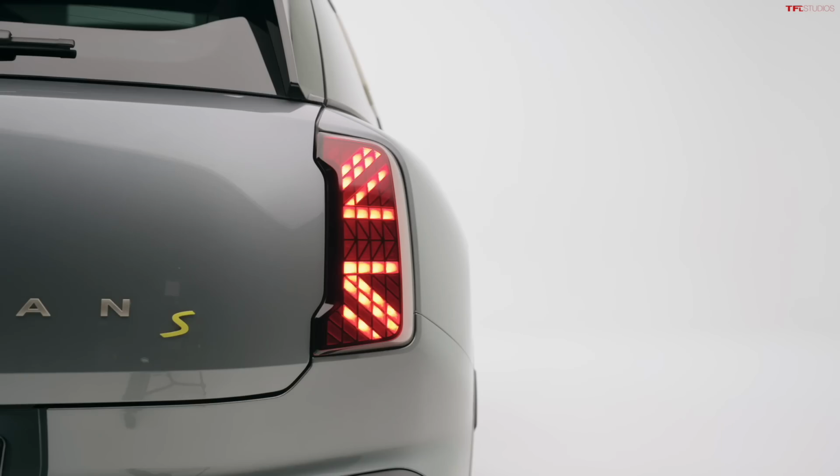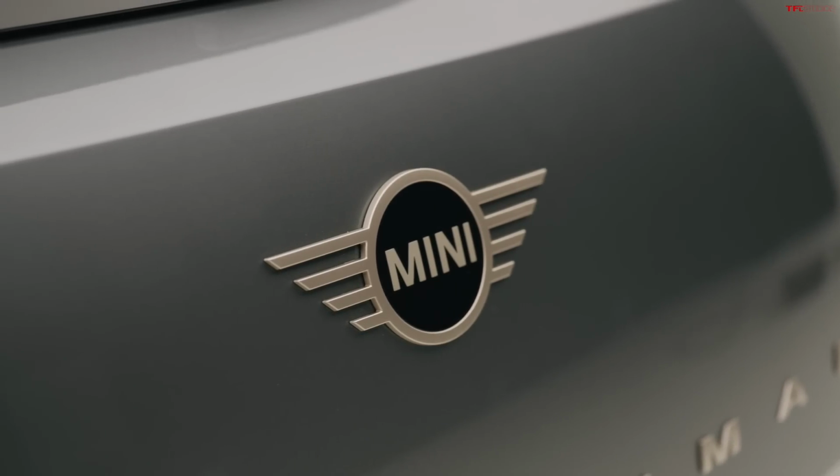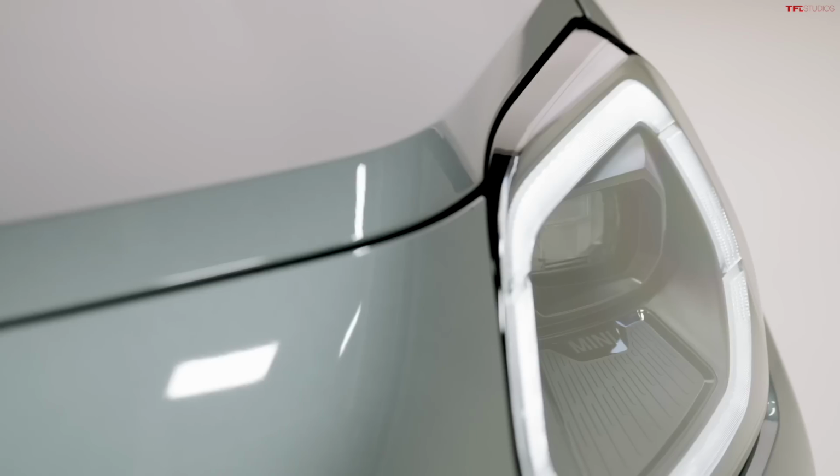So what are the 4 trim options? So the Countryman gets the same 4 as the hatchback: Essential, Classic, Favored, and JCW. Each changes the cosmetic pieces as well as the seats, steering wheel, that kind of thing. 19 or 20-inch wheels. And then pricing, we don't have pricing for the new Countryman. It's likely to have some pretty large variation from gasoline to EV. The current one starts at just over 30.